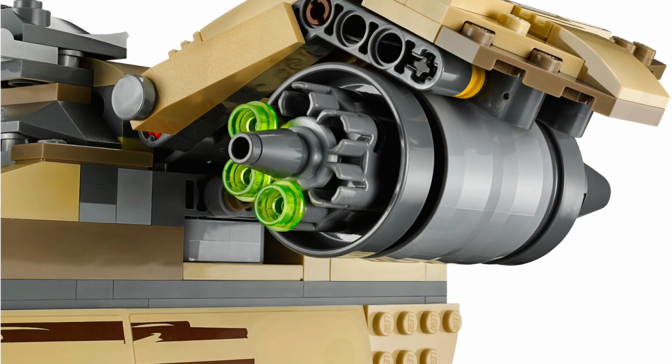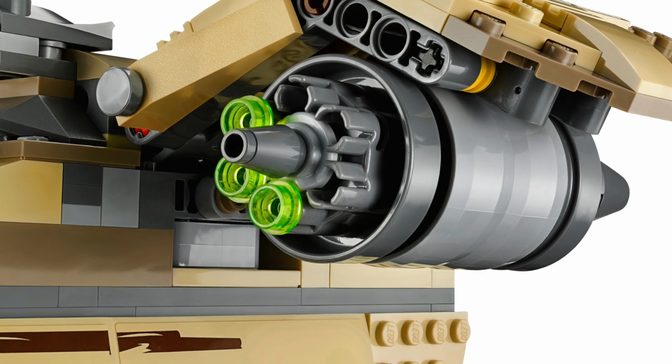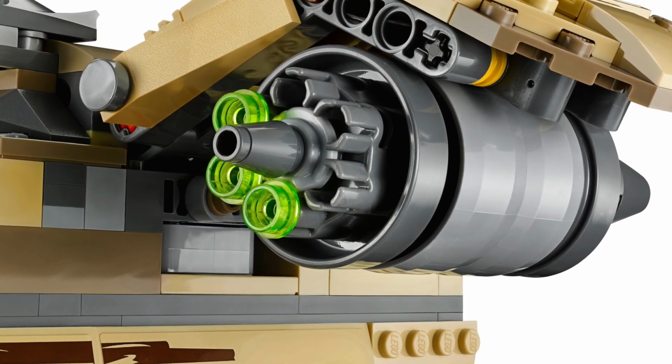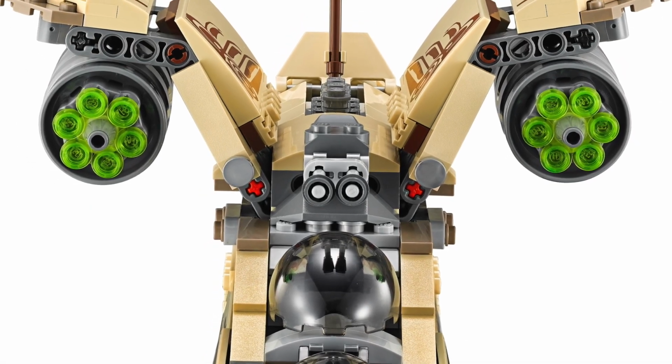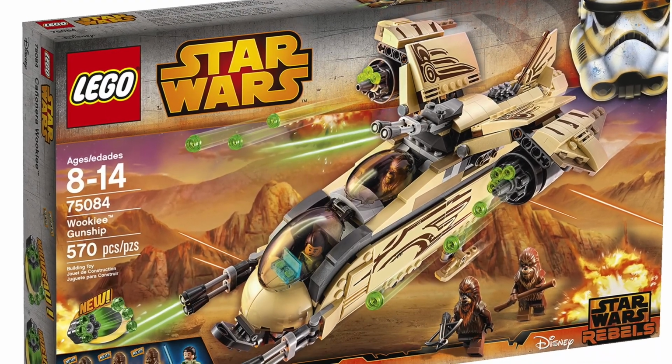It's got some of those awesome 6-stud shooters. It's got lots of doors that can open up in the cockpits, and then several swiveling turrets, and a little speeder in the back for the Wookiees, and some pretty nice Wookiee minifigures too. But yeah, really good set, does not get the attention that it deserves.